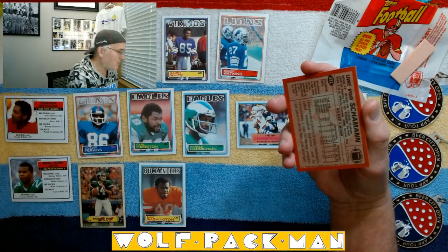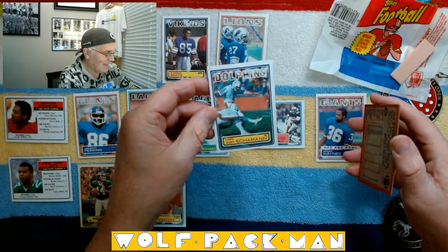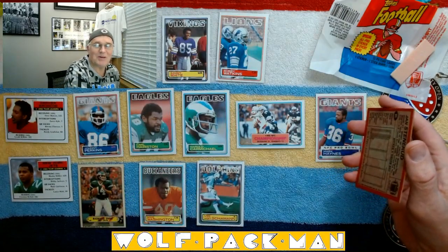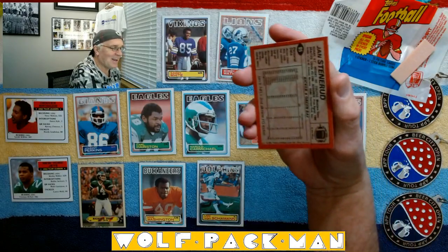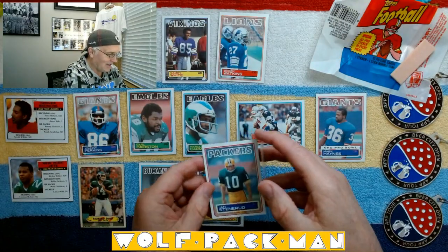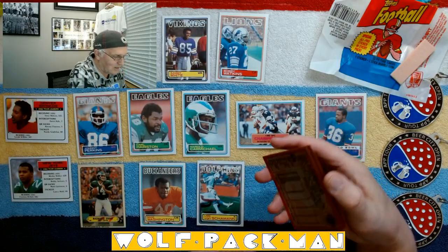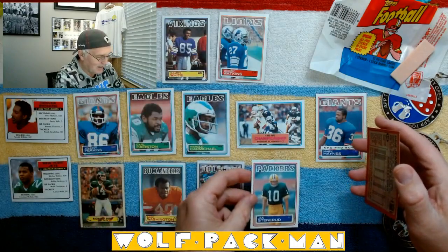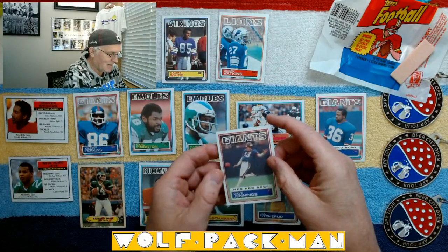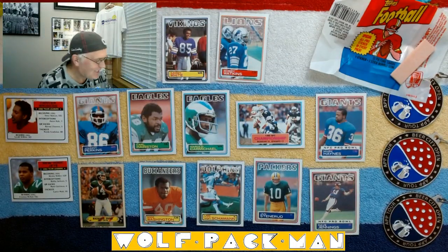Of course, it wouldn't be one of my packs without a kicker in it. Uwe von Schamann. That's awesome. Remember when Garo Yepremian tried to throw that pass in the Super Bowl? That was awesome. Oh, and then, of course, we're going to get Jan Stenerud after Uwe, but Jan's a Hall of Famer, so... Oh, and he's on the Packers. What? All those years with the Chiefs. Oh, he finished the last 4 years with the Packers, so that's kind of funny. And the last card is Dave Jennings. Punter, so we finished kicker, punter. Woo, that's Wolf tradition right there.